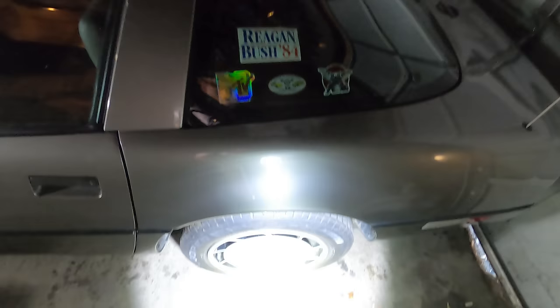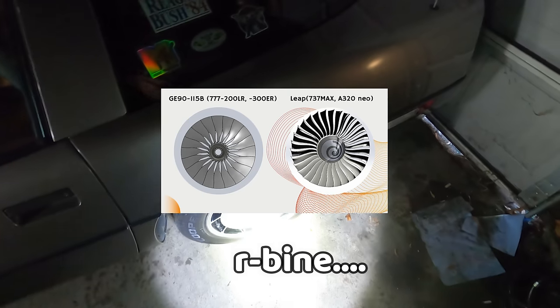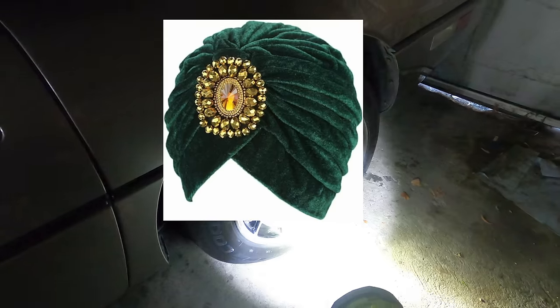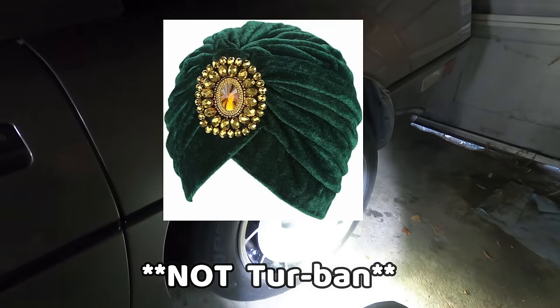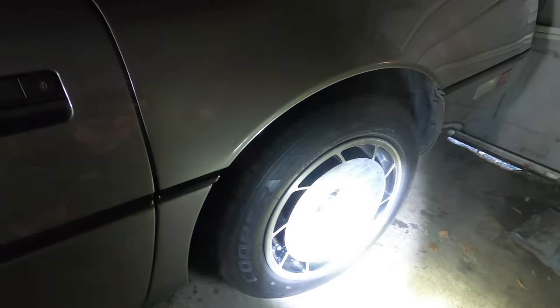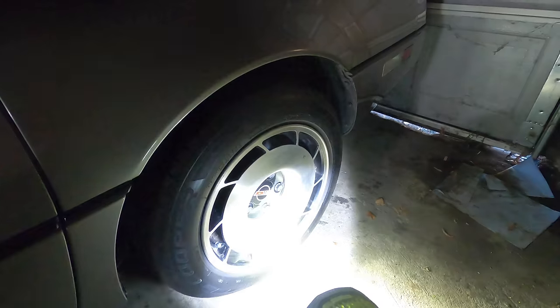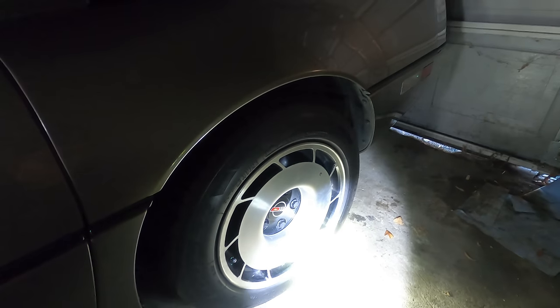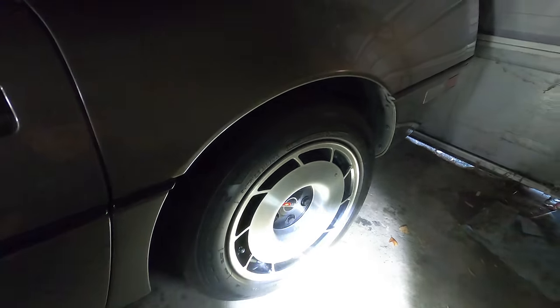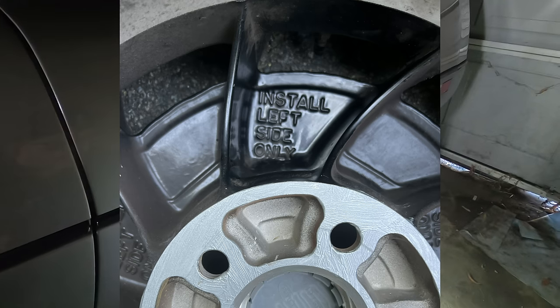Now this car has the turbine wheels, okay? And these are called turbine wheels for several reasons. Reason number one, well, they kind of look like a turbine. Reason number two is these slots here, right? And I hear this is coming up on the forums all the time. This comes up so much with Corvettes. Your wheels are going the wrong way. We've all heard that before. What does it mean that your wheels are going the wrong way?